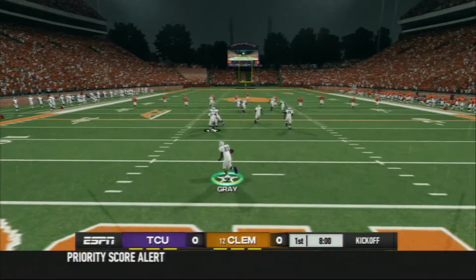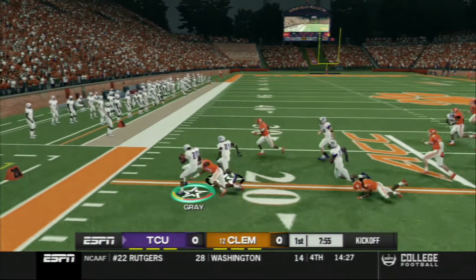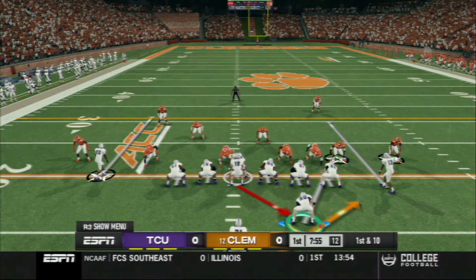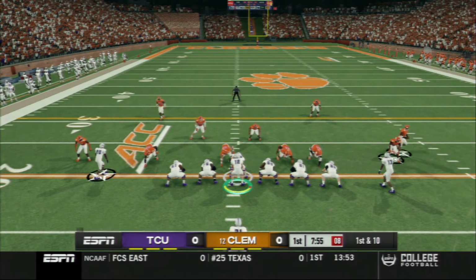Gray to take the kick return. And there he is, and he just bounces off the first defender and another. Pushed out of bounds after a 20-yard return. Just a touchback, really. 1st and 10. They get the ball to start off this first quarter.